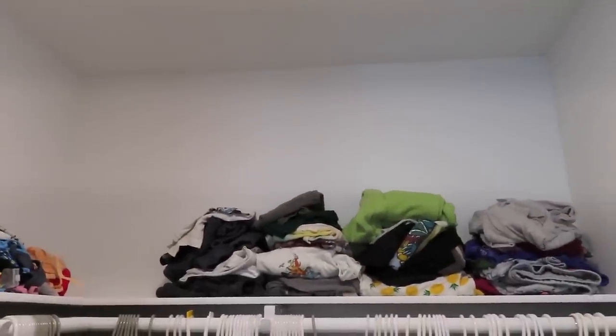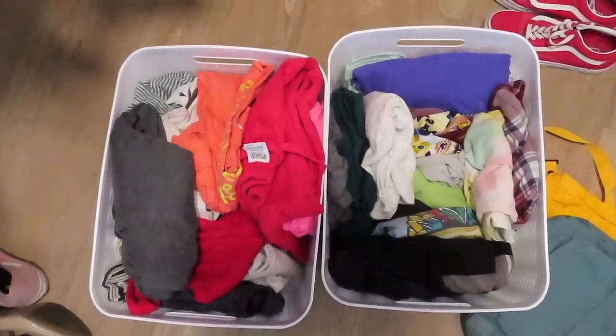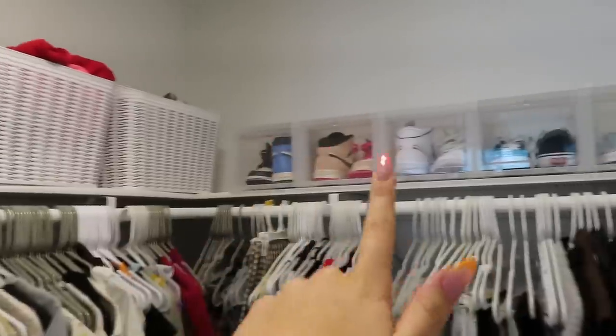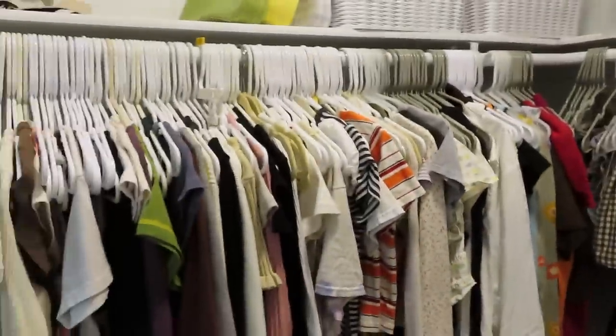All right, so these baskets I think are gonna go on the top to hold all of my pajamas. I just have them folded up there. That looks good. They ended up holding pretty much everything. I ended up putting the baskets of pajamas on this side, and then I put my shoes that are in these boxes up here. This is what my closet is looking like. It's so filled. I literally thought I was gonna have enough hangers, but I don't. I need like two more packs.